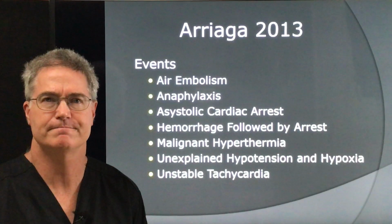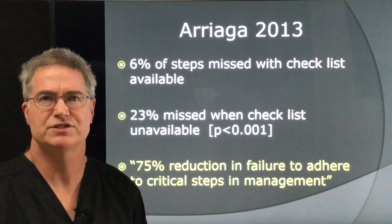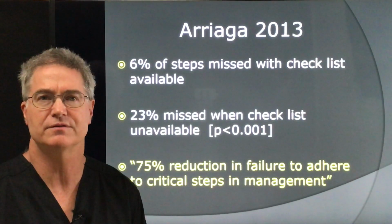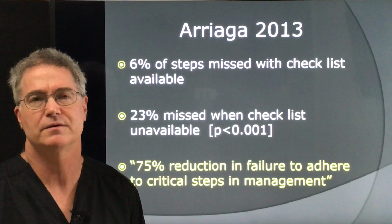Here's the events they looked at. And here's what they found. If they used the checklist, 6% of steps were missed. If they did not have a checklist available, 23% of the steps were missed. And this was a statistically significant difference. So they found a 75% reduction in failure to adhere to critical steps in management.